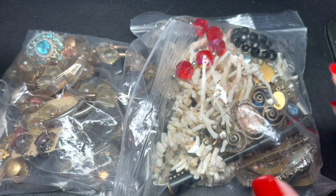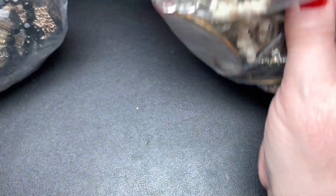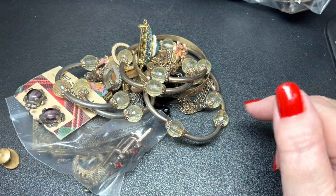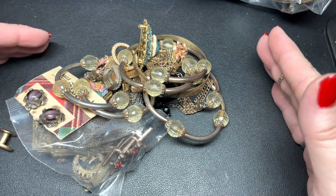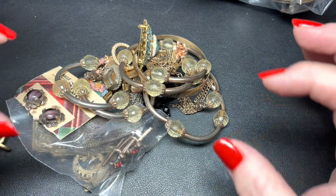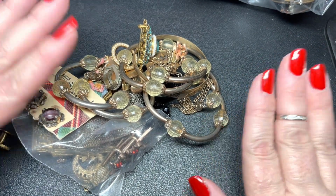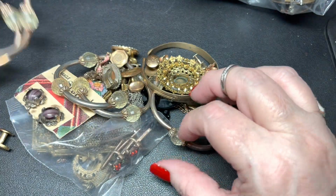Now we're going to move on to our bags. And we have 2 bags. They're both Victorian mix. So let's start with this one. If I find anything that tests as gold, what I will do is put it to the side, and we will test it with the key gold tester tomorrow. I'm just going to get through the bags tonight, and then if we need to test anything, we will go further tomorrow.